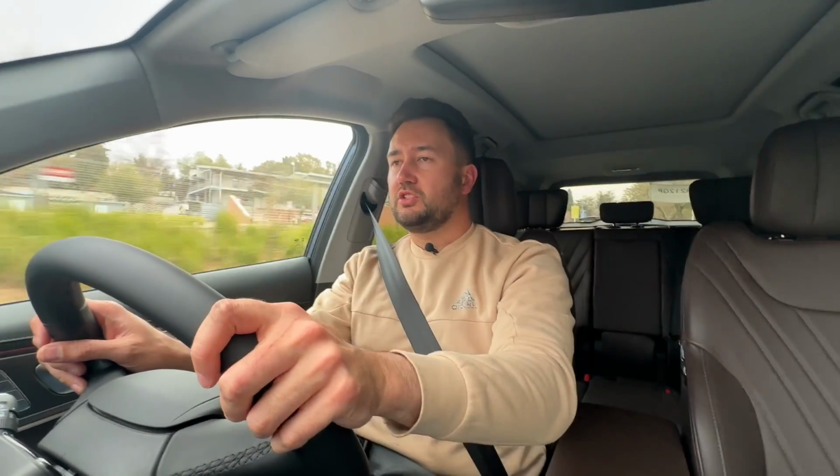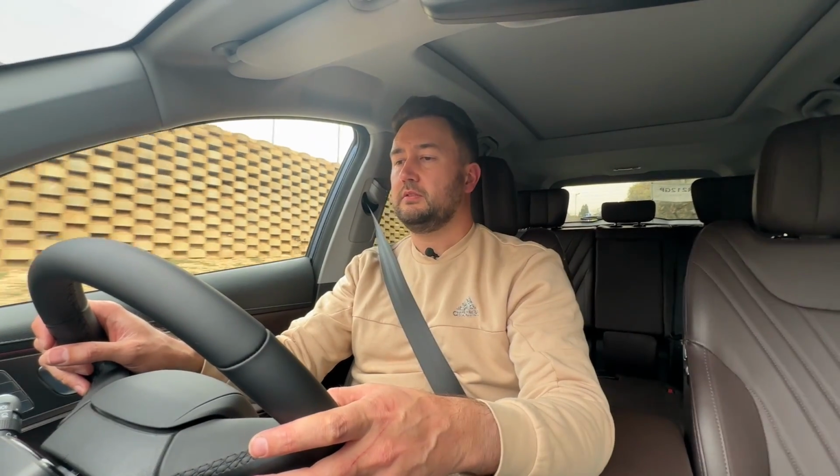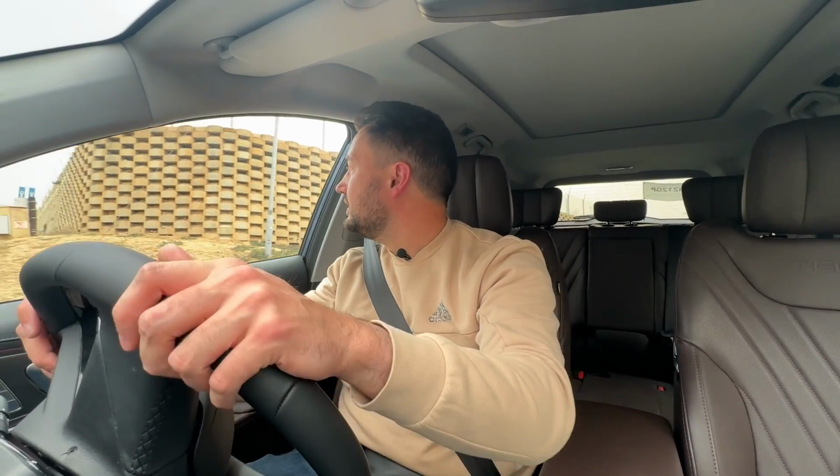Now, bear in mind, this is a 2-liter turbocharged 4-cylinder engine. So it's not a huge engine, but it's also getting a lot of power out of it, and it's quite a heavy car. So I'm currently getting, now I probably should have been prepared for this, around 10.5 to 11 liters per 100 Ks, which is not good.